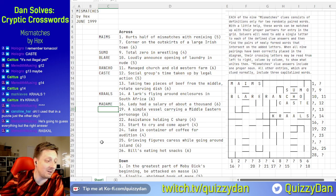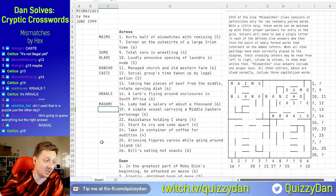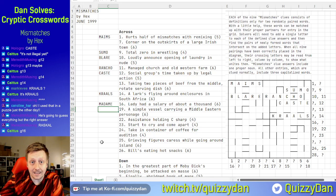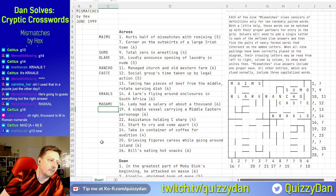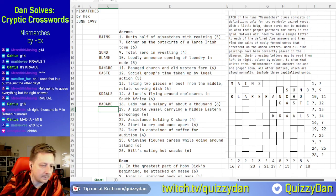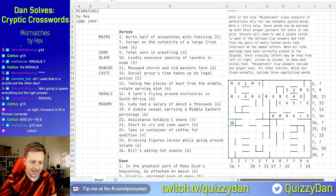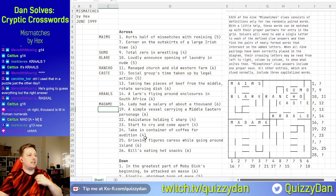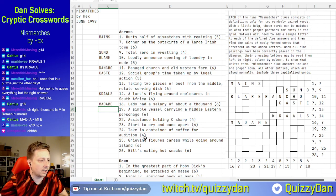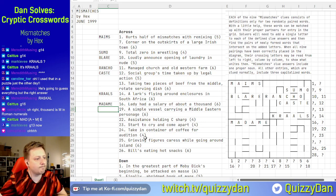Absolutely. I would manage to go through all the permutations except the right one. This is AM, 1,000, M for 1,000, in, made. If you had a salary, you made that. You made £2,000. Oh, I wish I had a salary of that much. And then put AM in there, you get Madame for a lady. So that's 16, so that's going to go here. 19, a simple vessel carrying a Middle Eastern personage.